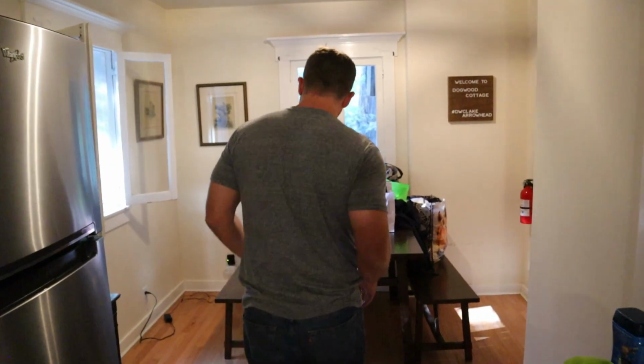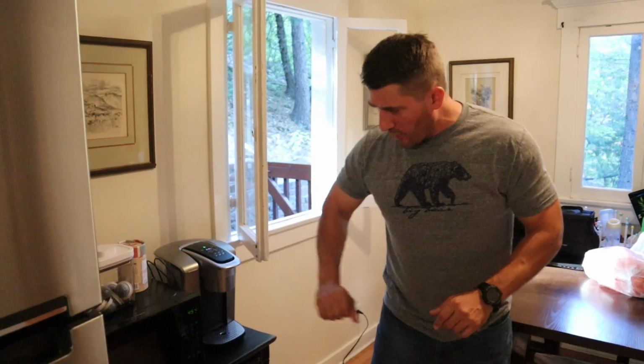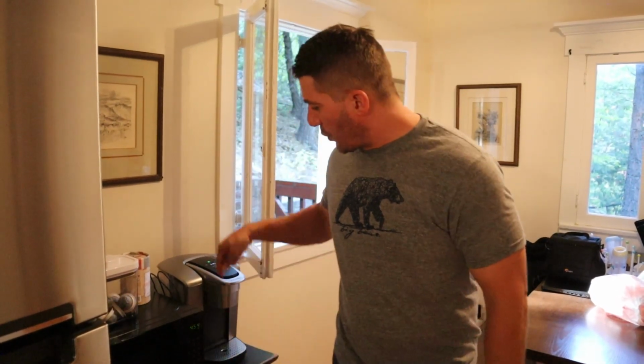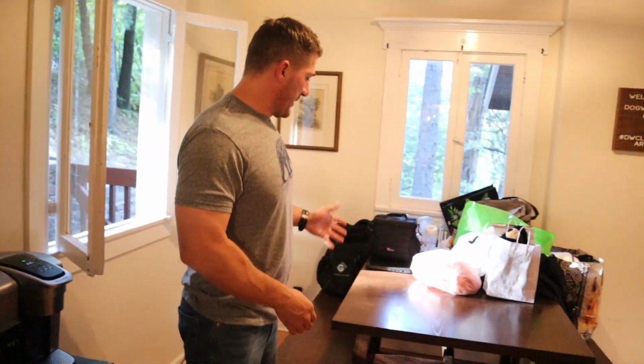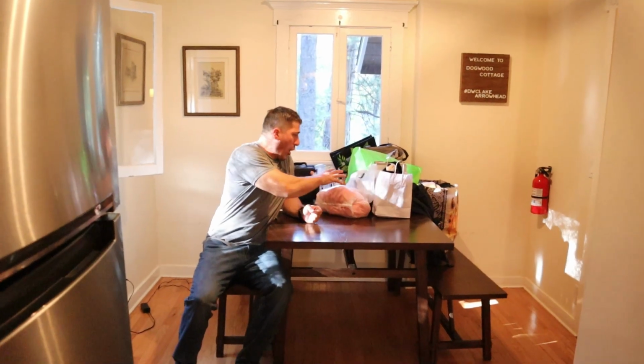And over here, if you're a coffee drinker like myself, you have a Keurig machine and your microwave, and they leave you some coffee pods, which is really cool. Being out here at Lake Arrowhead, the water's super clean, super fresh. You just put water from the sink inside this little compartment, and bingo, bango, boingo, you've got yourself a cup of coffee.